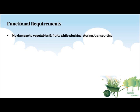Damage to farm products is a major problem in the current truck-based transportation system. Thus, avoiding damage while plucking, storage, and transportation had to be our primary requirement. Following the current negative trends in farming population, automation is the only answer to meet the current demands of food products. Thus, complete automation was our next requirement.